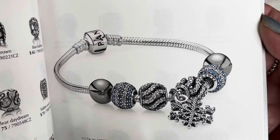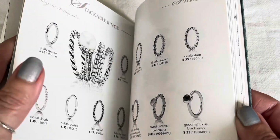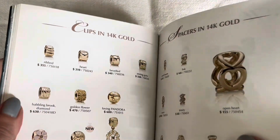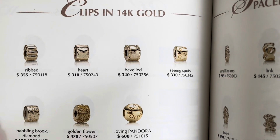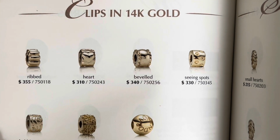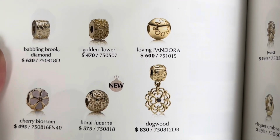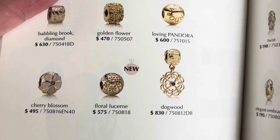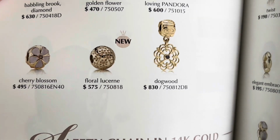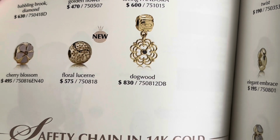And here's a photo. So the last section that they have before we get into the rings and the earrings and necklaces is the 14 karat gold section. So Pandora no longer separates that, and they just kind of intersperse it. So let's just kind of quickly run through the 14 karat gold clips that they had available. And I really wish I had my hands on these cherry blossom clips. Look at the price on those at the time. Even the lucerne flower, that dogwood clip, $830.